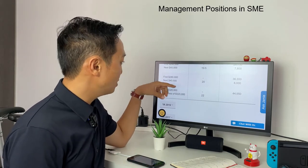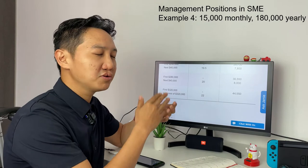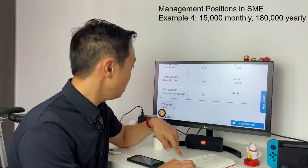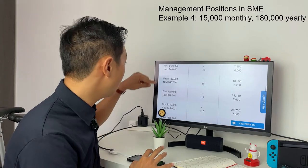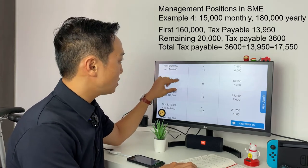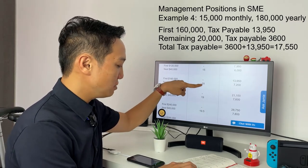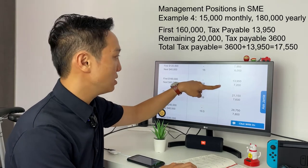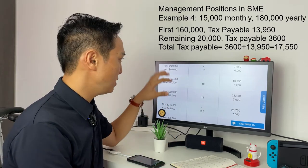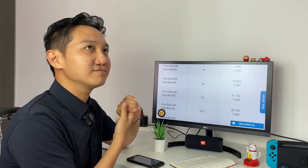As a CEO in a small medium enterprise, the average is about $15,000 in a month and $180,000 in a year. So 180k is somewhere in this bracket, right? In this bracket. So it's $13,950. Plus the 20,000 times 18% would be $3,600. 3,600 plus 13,950 would be $17,550 in tax.